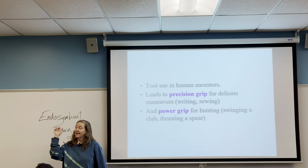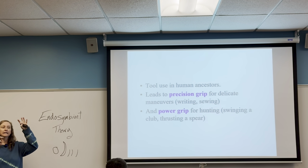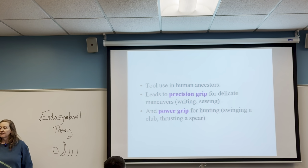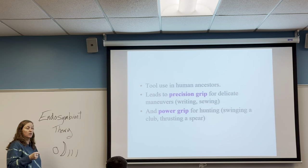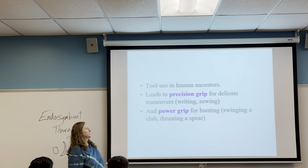We also have within your hands power grip. Power grip also for climbing. You got to be strong-handed to climb a tree, but then eventually we use that for getting food, is that you can take a rock, or you can throw a spear.